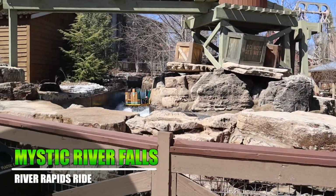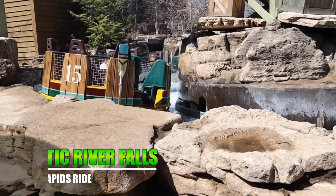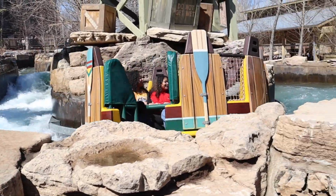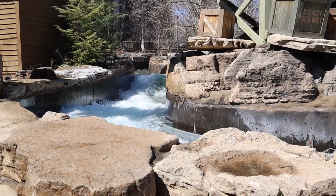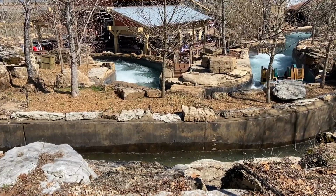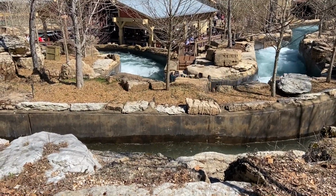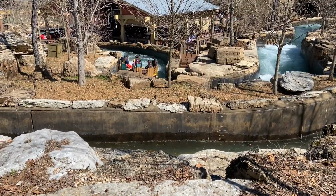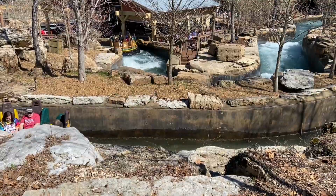Okay, so it's definitely not cold, but it's definitely not warm enough for this kind of action. I just actually saw a young couple walking away from the ride. They looked wet and they were shivering, so I don't think Mystic River Falls is going to be in the cards for me today. If my sister was here, I'm sure she would have forced us to get on it. It would have been fun, but not today.